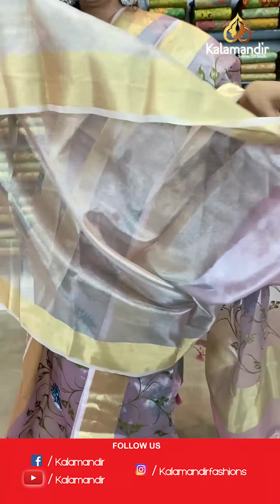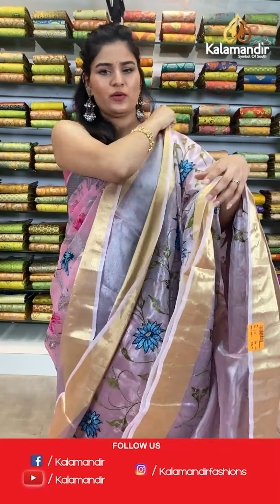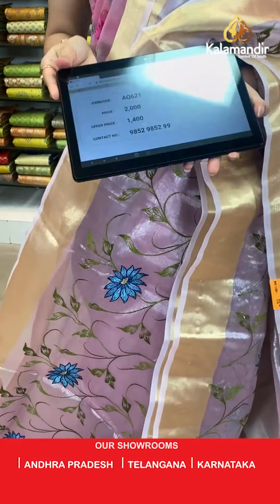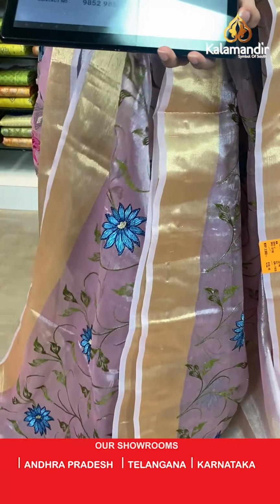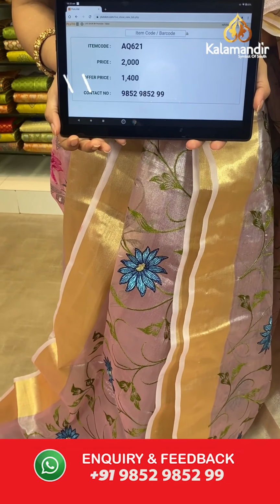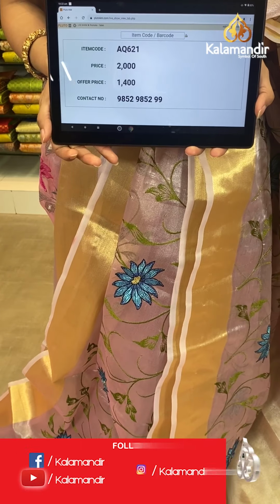And this saree is paired up with a beautiful contrast blouse along with the border. So let me quickly tell you the pricing details. Saree code is AQ621. Original price is 2000 rupees. Offer price only for today is 1400 rupees. Yes, you heard me right.